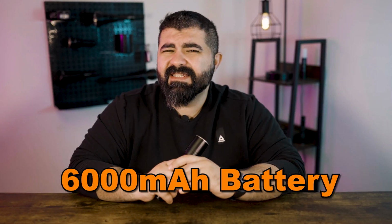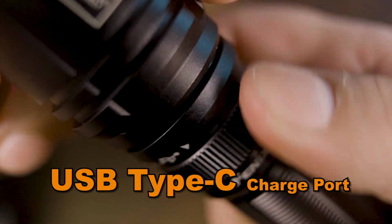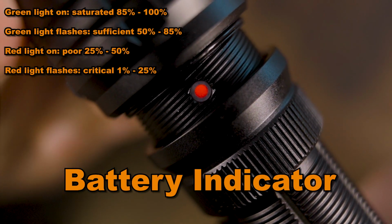It's powered by a hefty 6,000 mAh battery. The TK30R can run for up to 3.5 hours on the highest setting. That's a ton of time to light up the night. And on the lowest setting, it can get up to 9 hours of runtime. When it's time to charge, no problem. Just twist the top of the grip to access the built-in USB Type-C charge port. Plus, with the handy power indicator, you always know how much juice you have left.